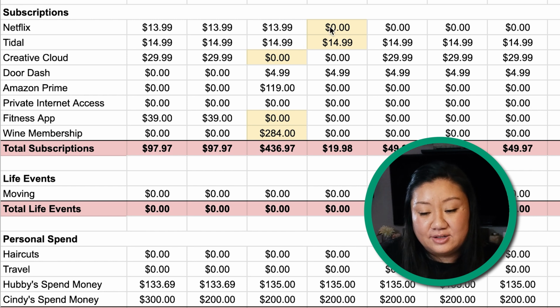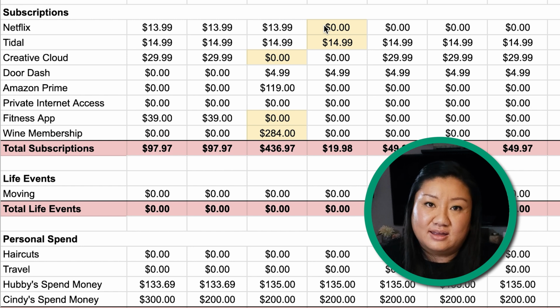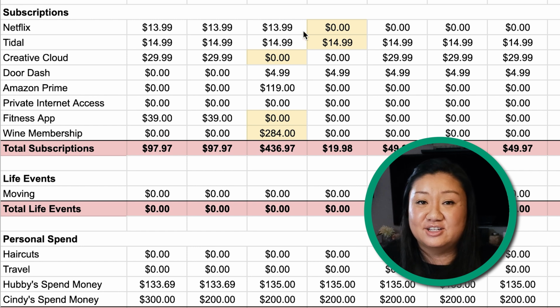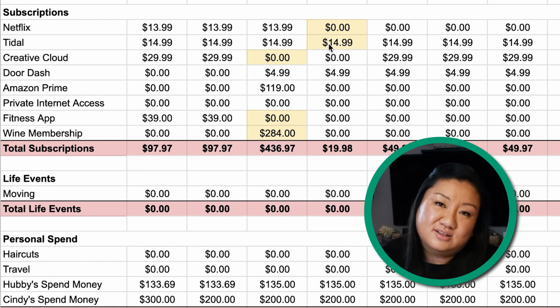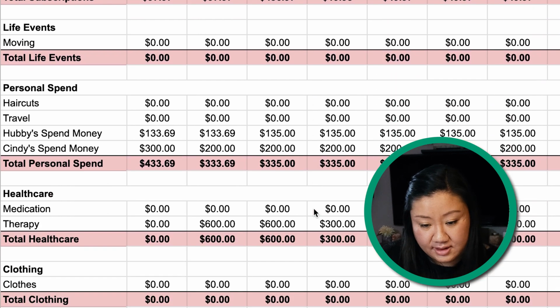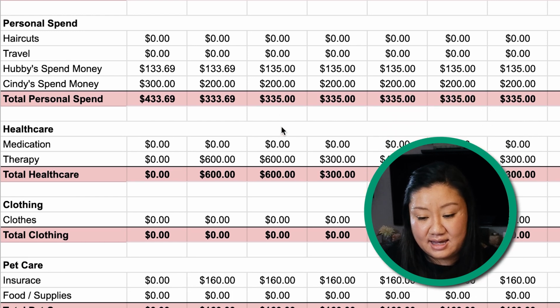Another thing that we do anticipate changing is we decided to not pay for Netflix anymore. We still are going to watch Netflix, but we decided to join together with my sister's account, so there was no point in both of us paying for it, so she was generous enough to share her login with us. And we've just been debating about our Tidal subscription, whether we should lower it or downgrade to a smaller subscription or something like that. And life events, nothing there, but we wanted to keep it there to consider moving costs. And personal spend is staying the same.